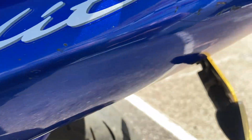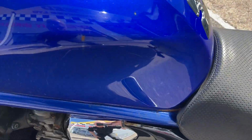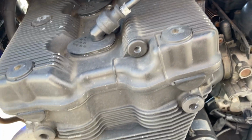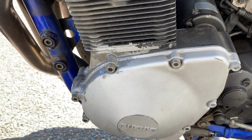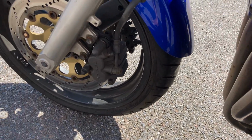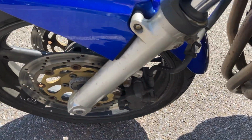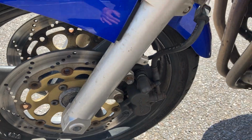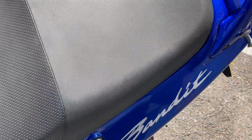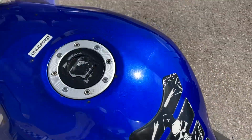Paintwork on this side, little scuff there as I can see. Again, blistering. Whoever's had the bike has used it and just not really been that fussed about touching stuff up, so it is a pretty honest bike really. Again, what does seem to be all original paintwork, original seat, no rips or tears that I can see.